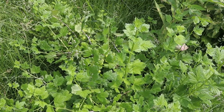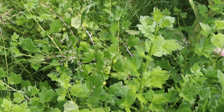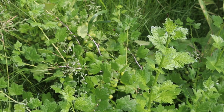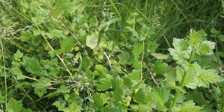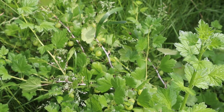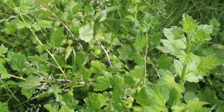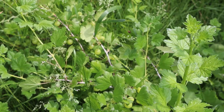So this plant is popular in a lot of permaculture type gardens. The gooseberry is also a close relative to the currant, which also produces edible fruit. And the gooseberry, there are American varieties and there are European varieties. So some of these gooseberry bushes are native to America. It just depends on the variety that you have.